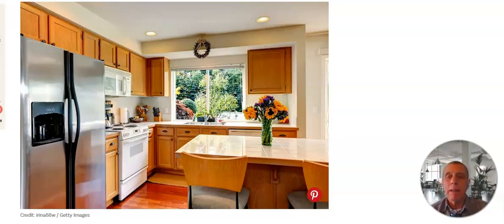Number 2. Mismatched appliances. Stainless steel dishwasher next to a white fridge. Buyers see an expensive project. They want a cohesive modern look, not a patchwork of styles. Number 3. Older appliances. If your appliances look like they're straight out of a 90s sitcom, buyers assume they'll need replacing fast. Even if they work, they scream extra expense.